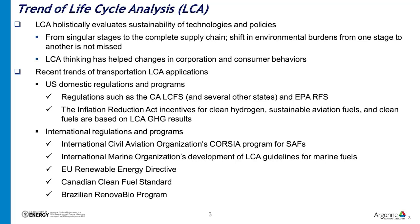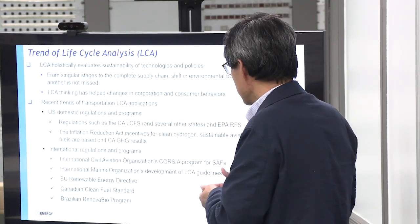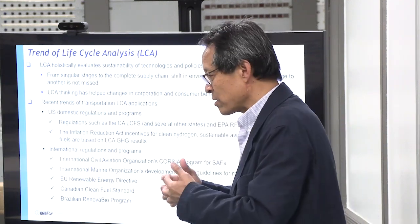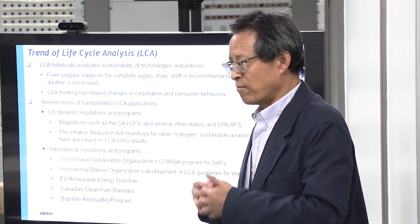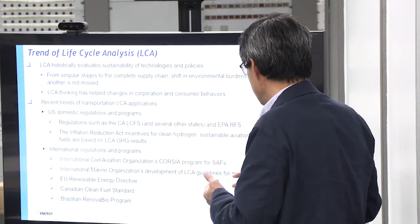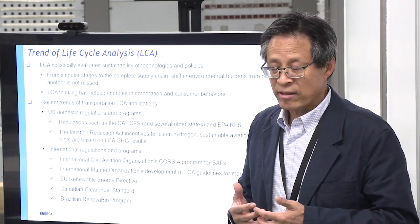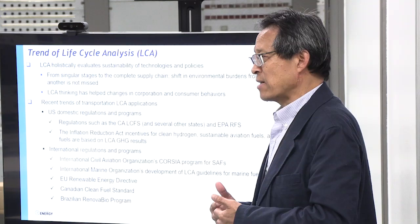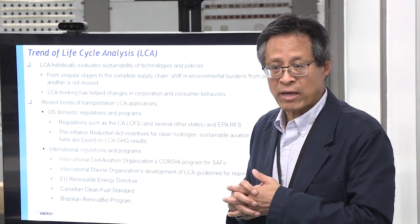In the transportation area, that's where GREET LCA is used. There are some significant programs and regulations now based on life cycle analysis. For example, in the US, California has the so-called Low Carbon Fuel Standard, and several other states such as Oregon and the state of Washington have similar programs, with Vermont, New Mexico, and the state of Illinois now under discussion. There is also the EPA's Renewable Fuel Standard. The Inflation Reduction Act has significant incentives for clean fuels, and I'm going to touch on this, with the incentives based on LCA results.